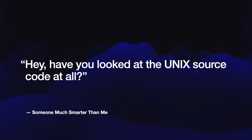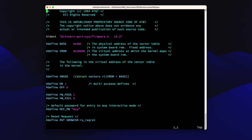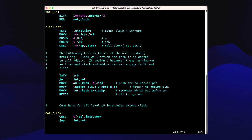Luckily, that code had survived. It was on the Unix Historical Society website, so I could download the 3B2 version of the System 5 Release 3 source code and go through that. And yeah, pretty much everything that I needed was in there. It gave me a huge leg up in figuring out what was what, how things were laid out, both in C and in assembly. So that sort of showed me how things were connected.